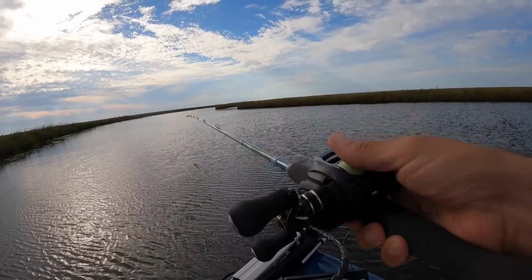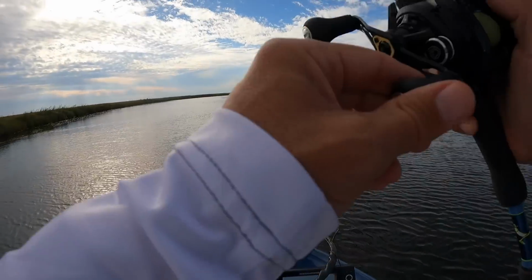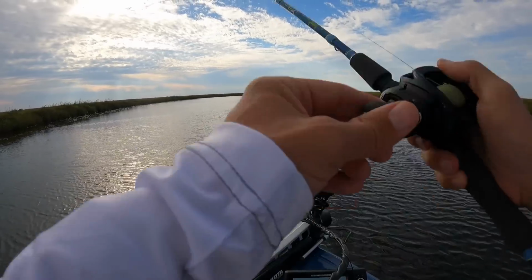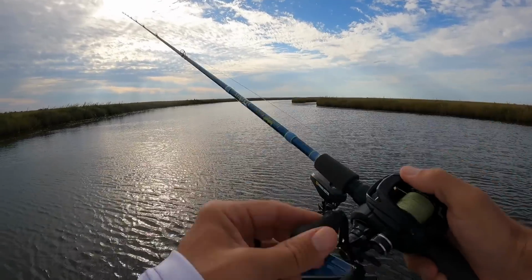Hoping it's deeper in these bends. It should be. Right here where we are is only 5 feet. Trying to take my time and just let the wind and current push me out of here. Well, there we go. Now it's 7 feet, so that's good. Just kind of use the trolling motor to guide me more than anything.